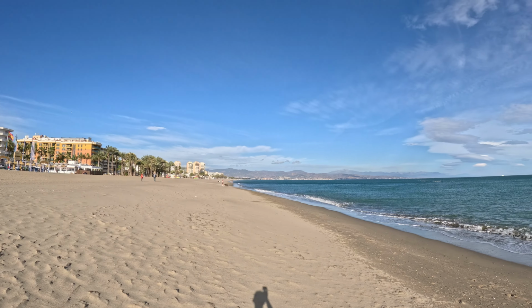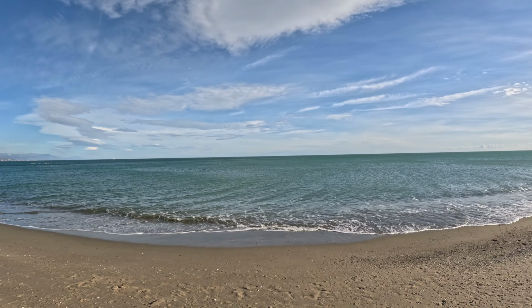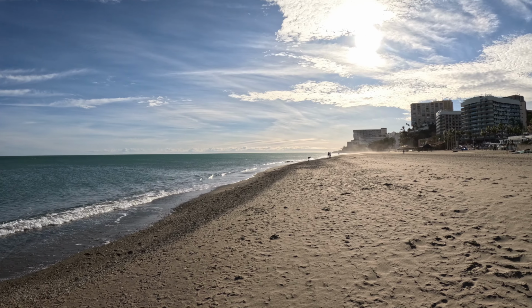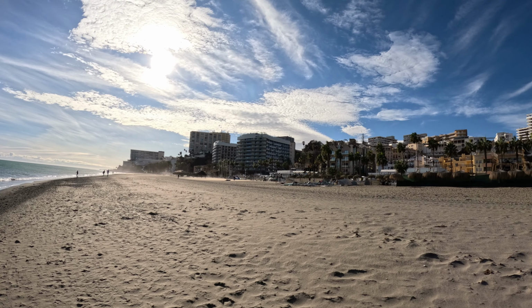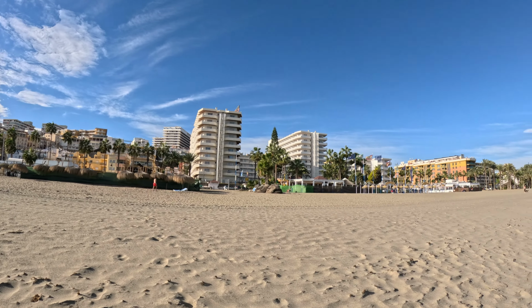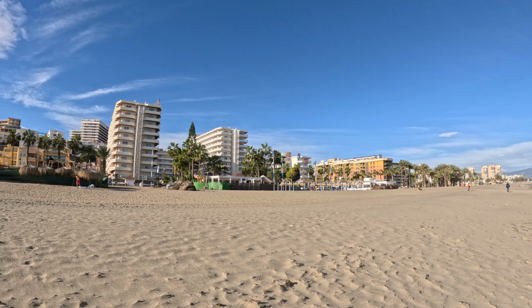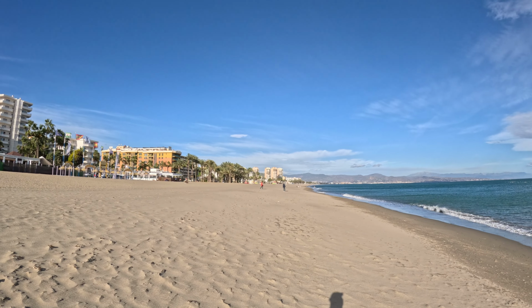This is another beach in Torremolinos, and the name is Playa del Lido. Super nice beach, right next to the beach promenade and with nearby restaurants, hotels, and so on and so forth.